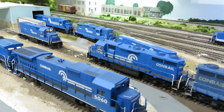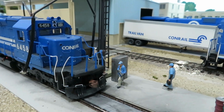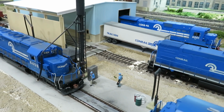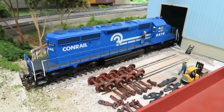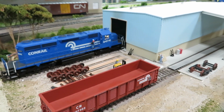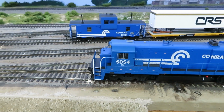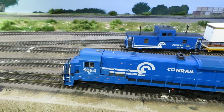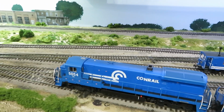Pavonia Engine House in Camden is busy today. Their main job is to service the power for outbound trains. Here's some of the guys working on the fuel pad. The shop also has a car shop and a load test stand. The hostler's taken this pair of GEs out to put on ML 409, an intermodal and multi-level train that runs between Camden and Toledo.